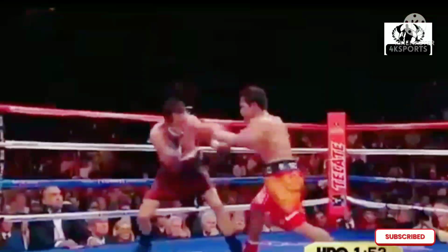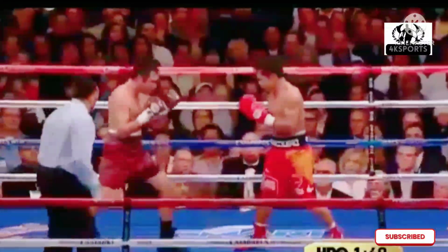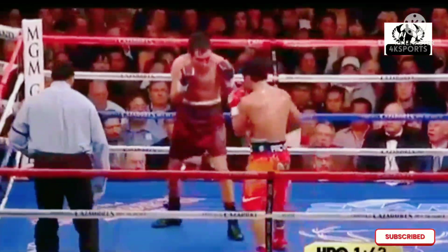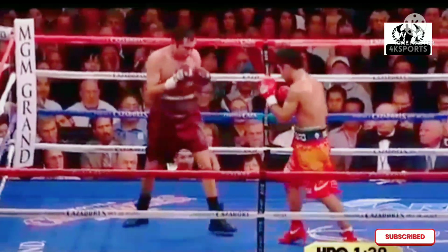Even a lot of those punches that Manny has landed, which is on the cup, if you notice, he's never been warm because Oscar has his cup extremely high. So they're really on the belt line. They're not really low punches. They trade body shots, Pacquiao giving at least as good as he gets.